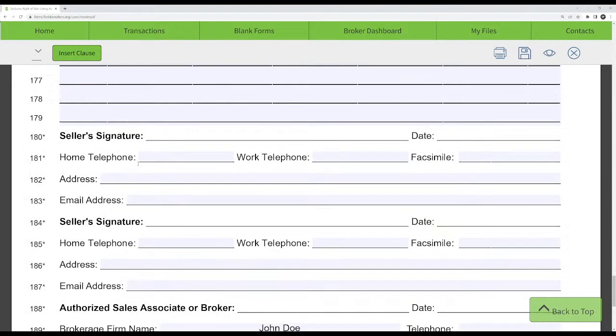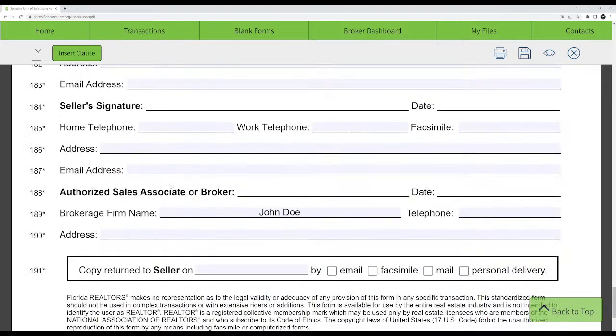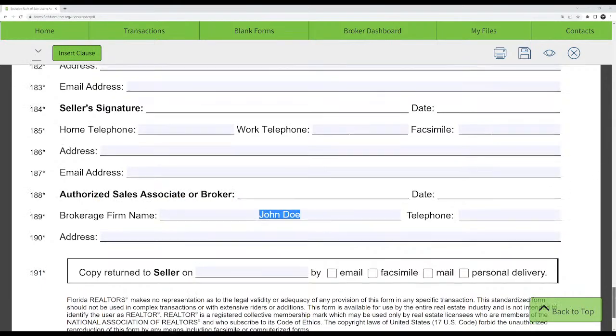And that's pretty much it. You just have all the sellers sign and date, of course. You could fill out this information below here if you want. I usually always at least fill out the email address. The other stuff is, if you want to. Then of course you sign as the authorized sales associate. Sign there. The brokerage firm name.